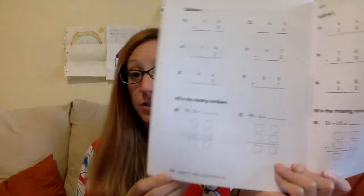For math, again, we're taking this chapter extremely slowly, and each week is just one lesson. So today we're focusing on subtraction with regrouping, just page 172. So some extra practice with subtraction with regrouping. So trading a 10 for 10 ones because you have too many ones to subtract and you don't have enough.